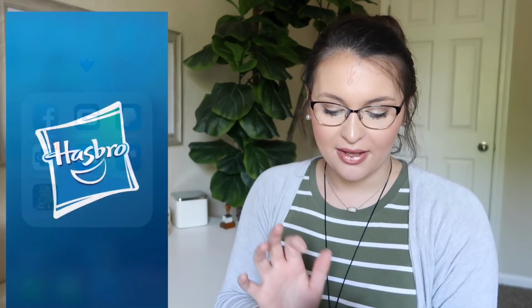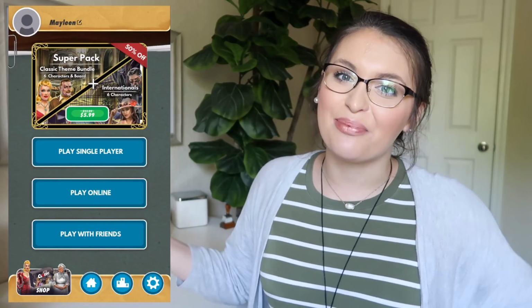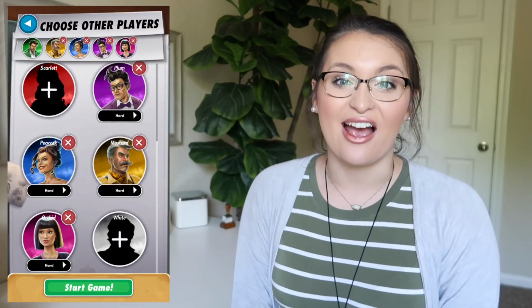Oh my goodness. Okay, I am so excited for the next one because my next favorite is an app actually, and it is the Clue app. I am obsessed with the board game Clue, but I don't have that many friends to play it with. So I downloaded the actual app. It does cost a couple of dollars. For me, I didn't even think twice about it.